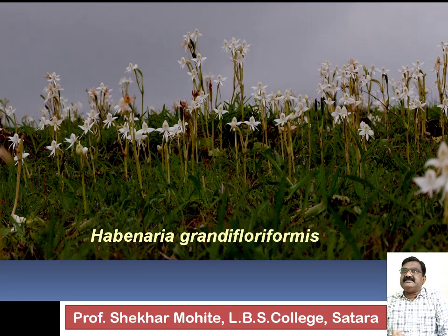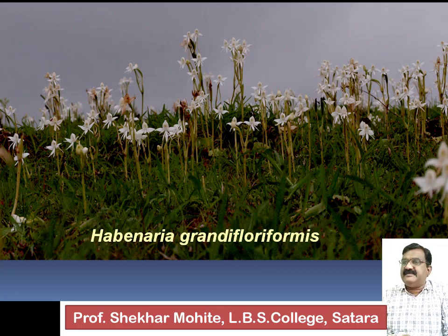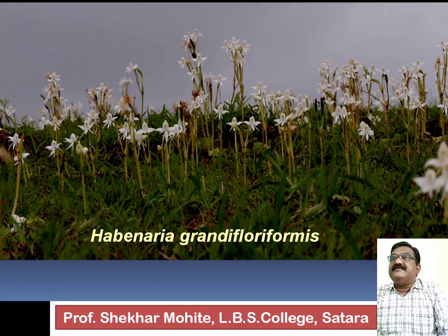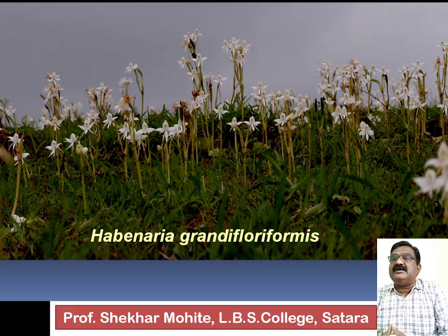This slide shows the terrestrial orchid Habenaria grandifloriformis. These flowers are an indication of the arrival of the monsoon. During the first shower of the monsoon, these terrestrial orchids burst out. There is a single leaf at the base of the peduncle of this orchid. These are some flowering plants from June to July: Habenaria panchganiensis, Habenaria digitata, Chlorophytum glycoides, and Habenaria crassifolia. Five to six species of terrestrial orchid Habenaria are present on the KAAS Plateau.